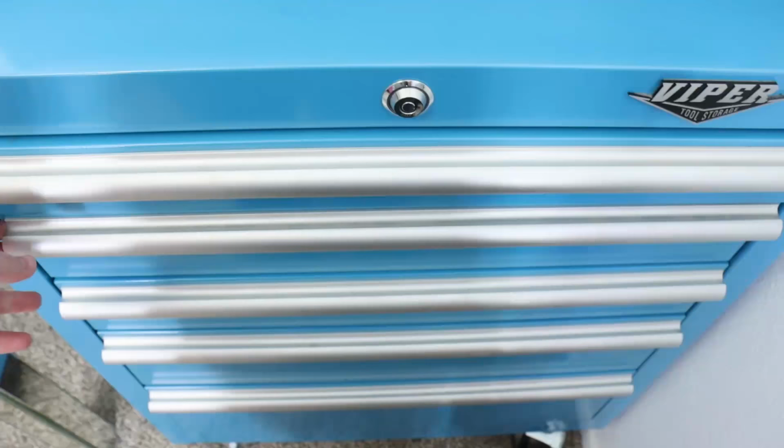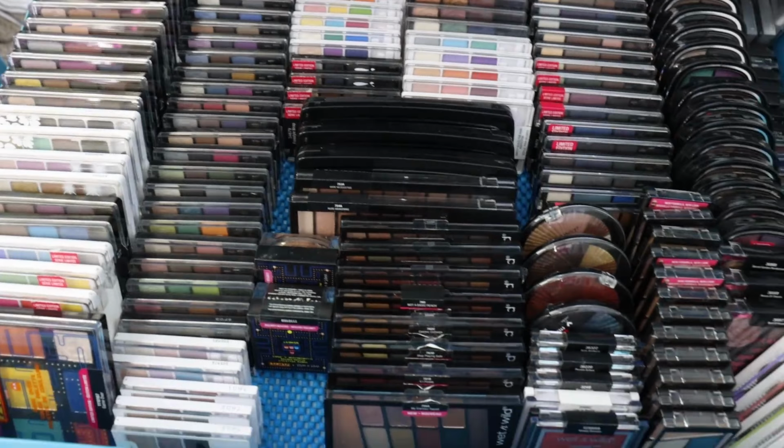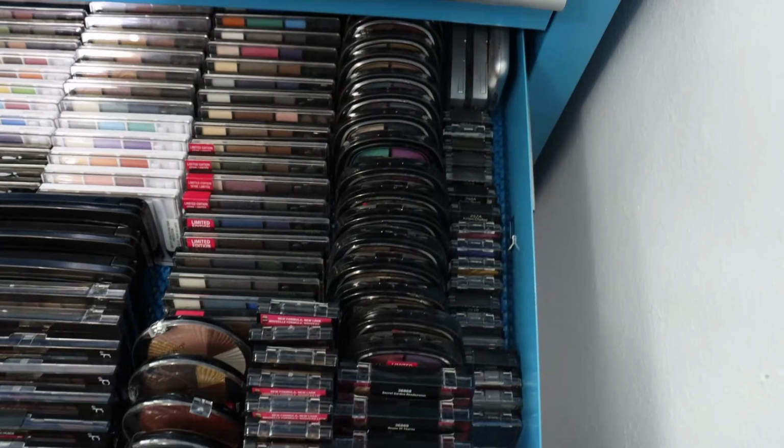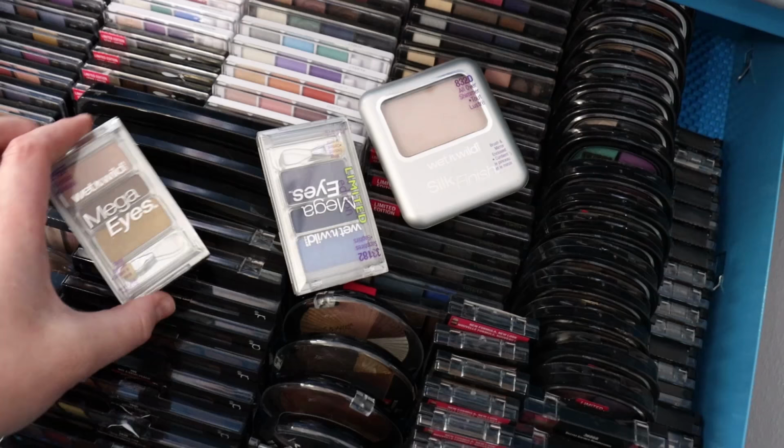And then the next one down is, this is the Wet n Wild drawer right here. These are all Wet n Wild eyeshadows for the most part. There's a couple face products in here as well, but mostly all Wet n Wild. I've got singles. You guys want to see some throwback? Here's some throwback Wet n Wild. Some Mega Eyes trios that are so old.